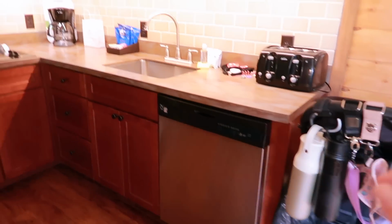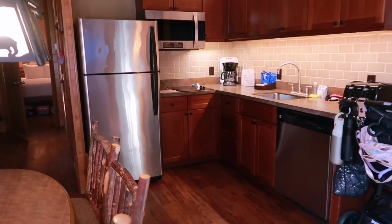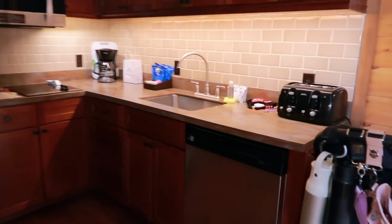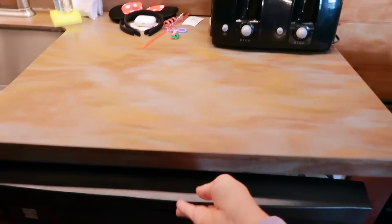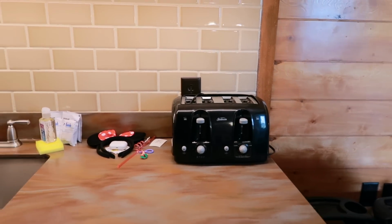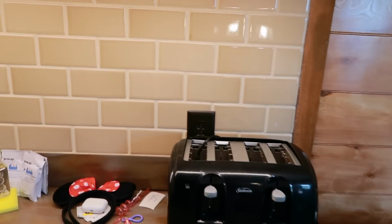So if you want to park your stroller inside so it's not out in the elements, you can definitely do that. And then coming around to the kitchen, I'm just gonna back up and show you guys like how large this kitchen is. It's amazing. So let's dive right in. You do have your normal dishwasher, so very nice. A 4-toast toaster. Like, I feel like that's a little extra. Usually it's just 2, so that feels really nice. You do have an outlet there behind it.